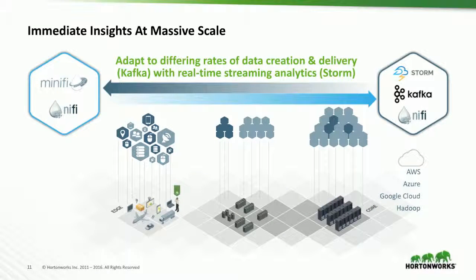If we move on a little bit further, we want to talk also about what we've added, Storm and Kafka, to HDF 2.0. From a Kafka perspective, that gives us high throughput durability and replayable messaging. That's very, very important for building out solutions with HDF. And Storm's offering high-scale stream data processing. So with this architecture, we're able to adapt to different rates of data and deliver solutions that offer real-time streaming analytics. So not just data movement from our HDF 1.0 paradigm, but now with 2.0, we're able to incorporate into our solution a standalone real-time streaming analytics.